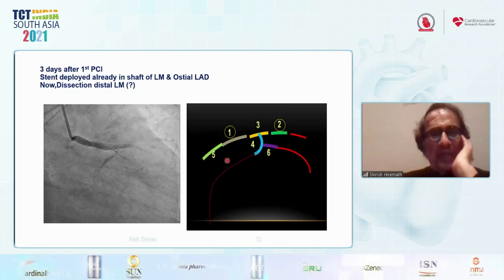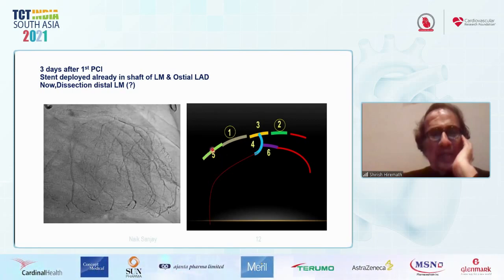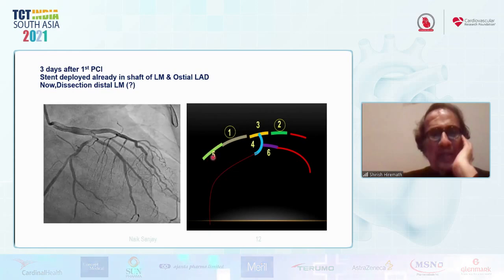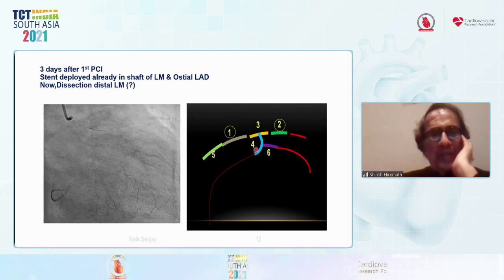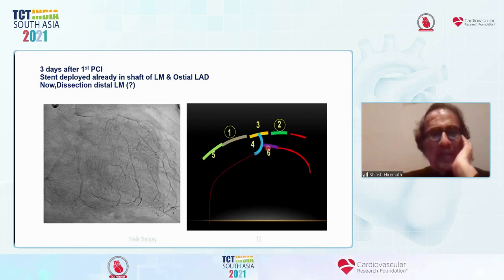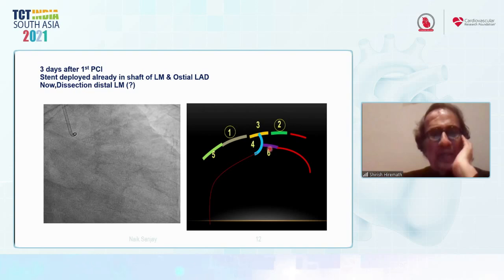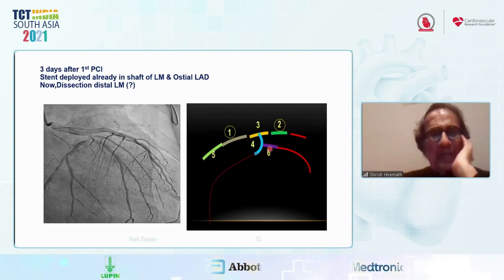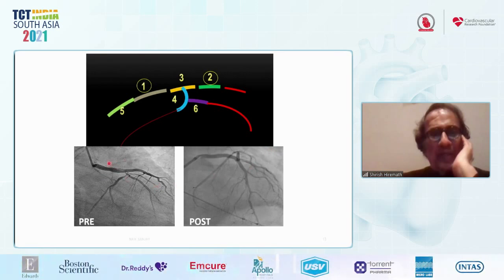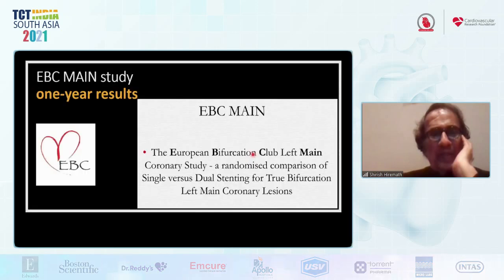Then while doing this, we had a dissection related to the guide catheter at the ostium. Stent number 5 was placed, and the side branch to stent 4 was also stented. So overall, we ended up with 4 extra stents to salvage the situation. Things started like this patient with this kind of angioplasty results.